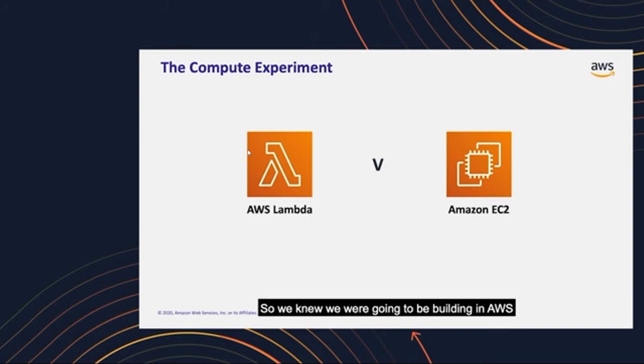So we knew we were going to be building in AWS, and we wanted to leverage as much out of the box as possible, but there really was some discussion on what that was. I was very much in the serverless camp, but really did not have the complete team buy-in at that point. And I really think rather than dictating solutions, it is so much better to bring the team along with you on any journey, especially this, as it was going to be a very long road. So we did what I refer to now as the compute experiment.